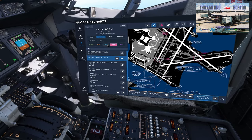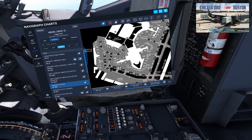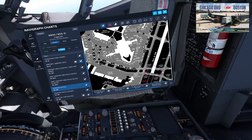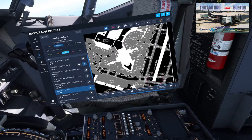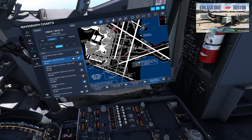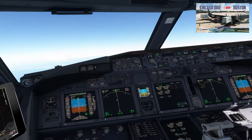Boston, taxi, airport parking. In that one. Alright, yes, so we are planning on parking at 30. We'd like to do 31, but that's always out. Gate 31. What do you think? 31? Let's park at 31. All right, chugging right along.